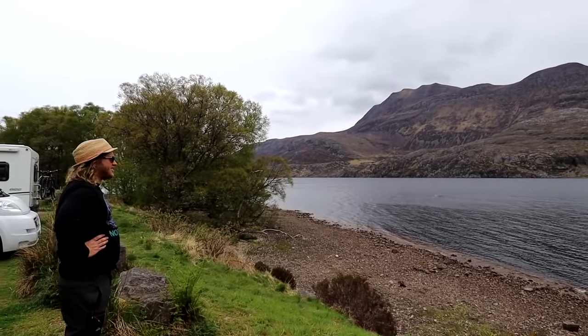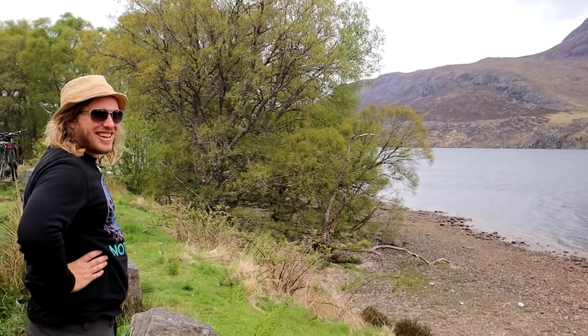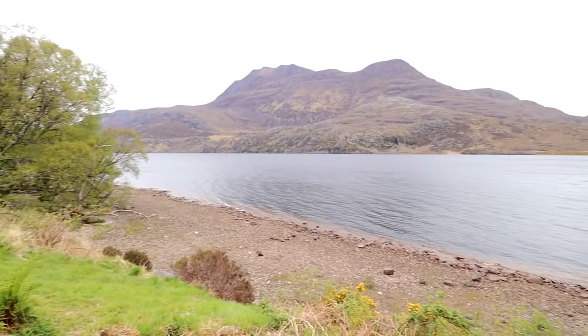And there's the Loch Ness monster, in the wrong loch, as usual. Just the Loch monster. He's always in the wrong loch, that Loch Ness monster, isn't he?